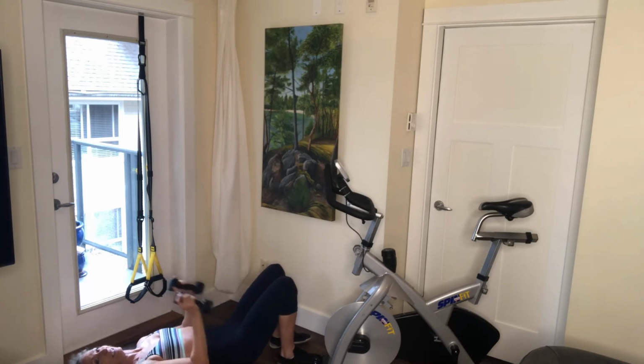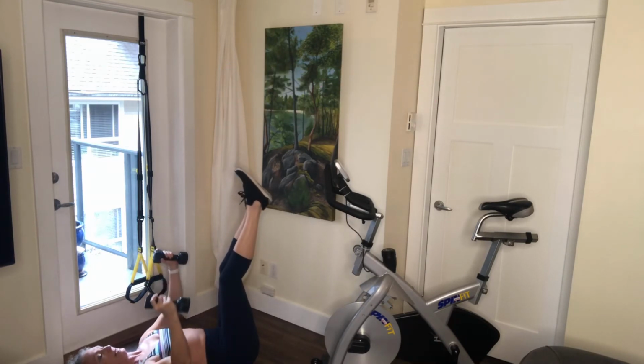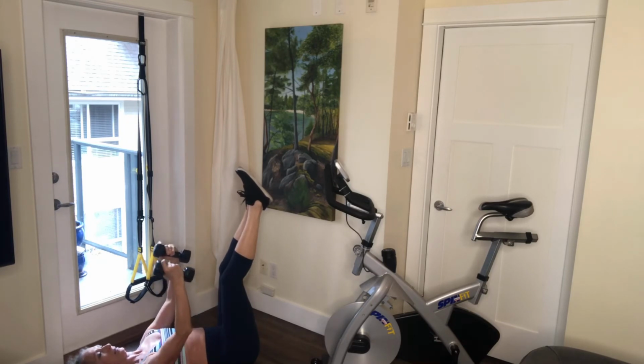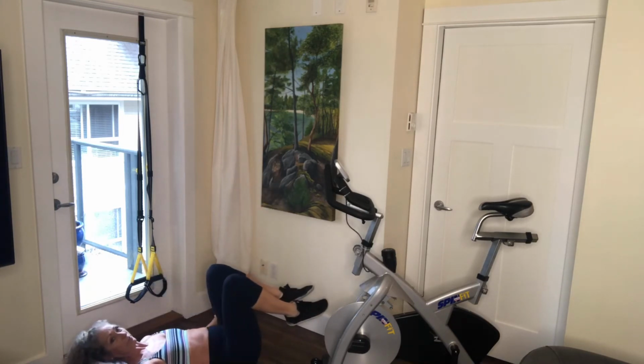And then I'm going to take my legs in the air, tighten the core, and I'm going to take it into a fly with the weight. So I'm going to keep it very, very isolated. But I'm working my core, I'm keeping the abs tight, and my legs are in the air. So you're going to do that for 15.